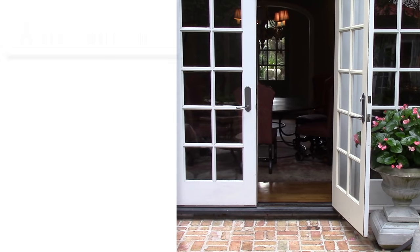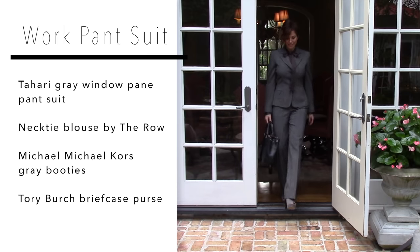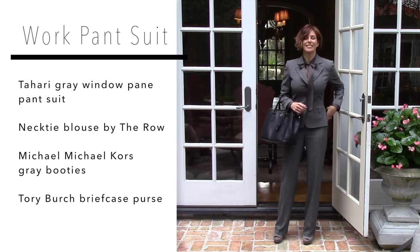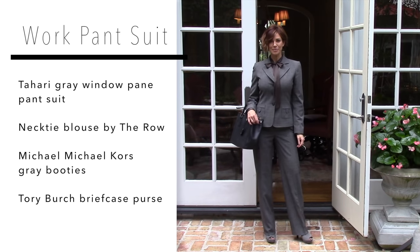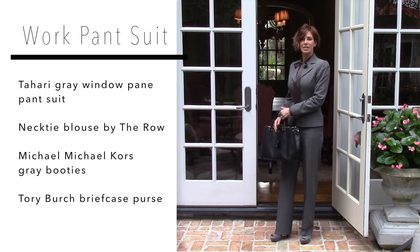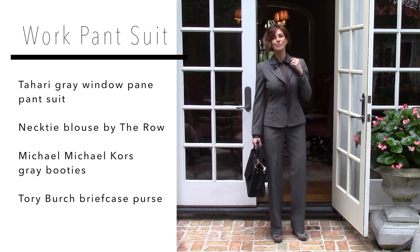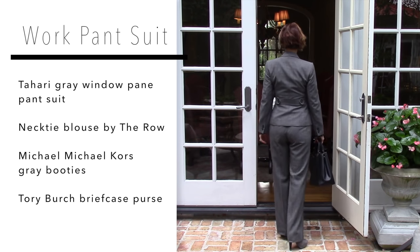My next look now takes us into the work environment. Another trend that's very popular this season is gray, specifically plaid pantsuits. Very chic and fitted. It needs to fit your body nice and tight, but what I've done with this pantsuit to take it from a masculine look to a little bit more feminine is pair it with another one of this season's top trends, and that is a blouse with a tie at the neck.